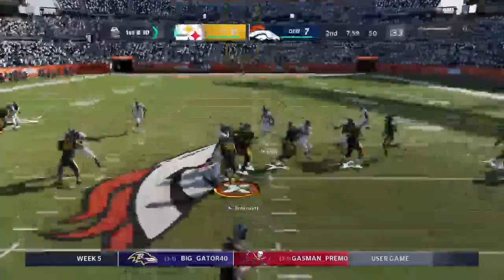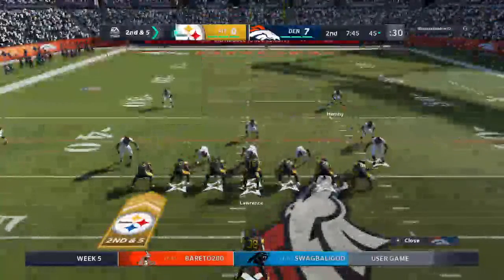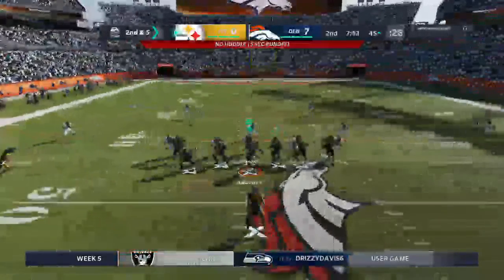Fournette, a first down carry. 5 yards is the tally on first down. That brings up 2nd and 5. At the 45-yard line. A gain of 5. Played it right, so your decision-making, everything has to be a little bit quicker. Sometimes it can throw you off until you adjust.